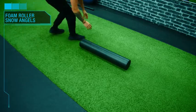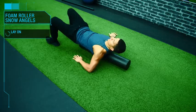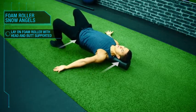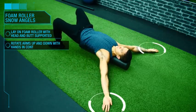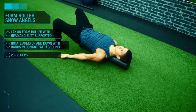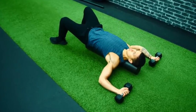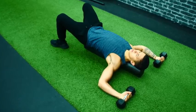And one great dynamic stretch to help you achieve this are snow angels on a foam roller, where you lay vertically on a foam roller with your head and butt supported and your shoulder blades pulled back together. Then you simply perform snow angels with your arms, slowly rotating up as far as you can while keeping your hands touching the ground for around 20 to 30 reps. And then as your mobility improves from this, for an even deeper stretch, you can start adding weight to your hands like so, with your arms held at 90 degrees.